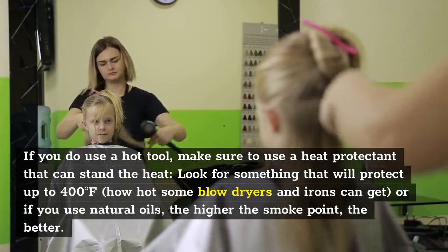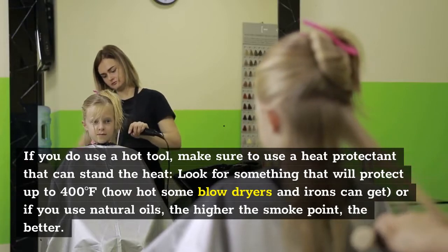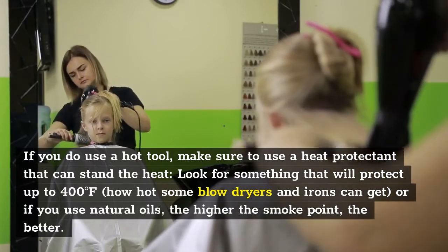If you do use a hot tool, make sure to use a heat protectant that can stand the heat. Look for something that will protect up to 400 degrees Fahrenheit, how hot some blow dryers and irons can get, or if you use natural oils, the higher the smoke point, the better.